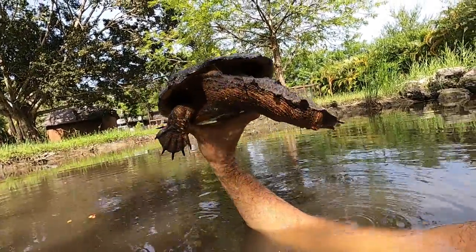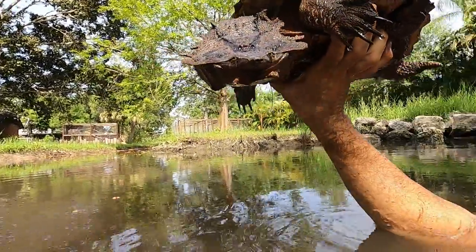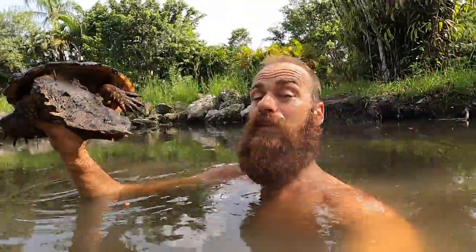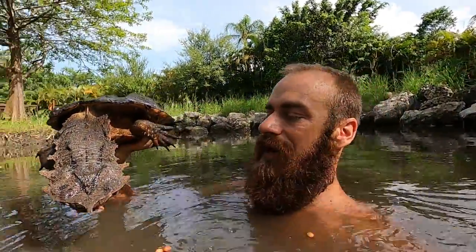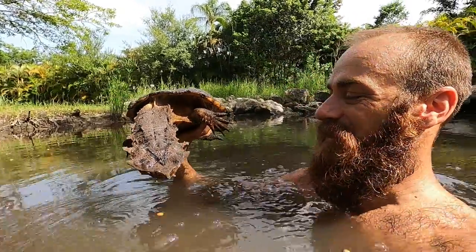And again, this animal's extremely happy. Look at that. He's so happy, he's smiling. Don't you love it? That is so cool. I didn't think we'd see this turtle because this is a very cryptic and secretive animal. But I got lucky. I stepped on him and I felt his really cool shell.